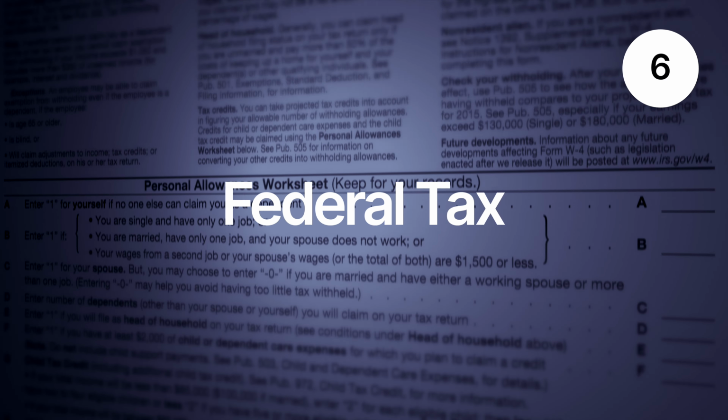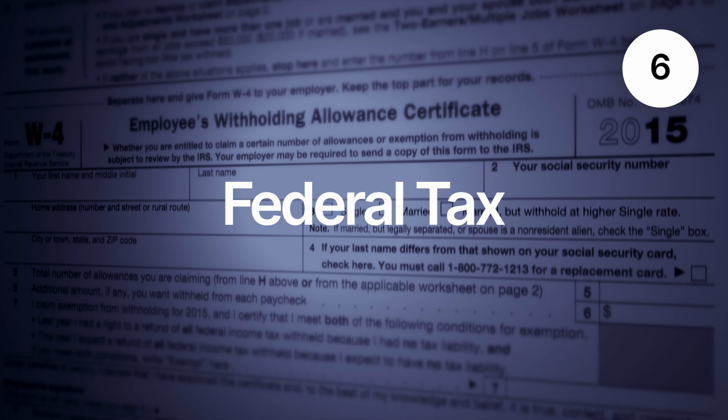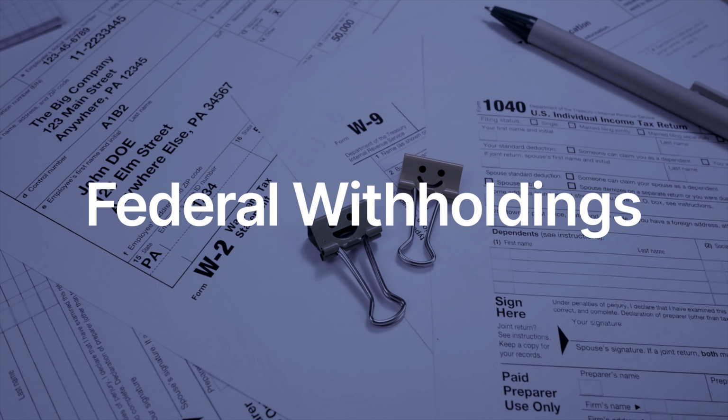Number 6 item to check on your paycheck. This is where we start getting into taxes, and the biggest one being federal tax, or oftentimes listed as federal withholdings. Federal withholding stands for what the IRS collects each pay period for federal income tax. A portion of your earnings the federal government takes to support national programs apart from Medicare and Social Security. How much is withheld from your paycheck depends on your tax status, income, and number of dependents you're claiming, all derived from the Form W-4 that you filled out when hired.